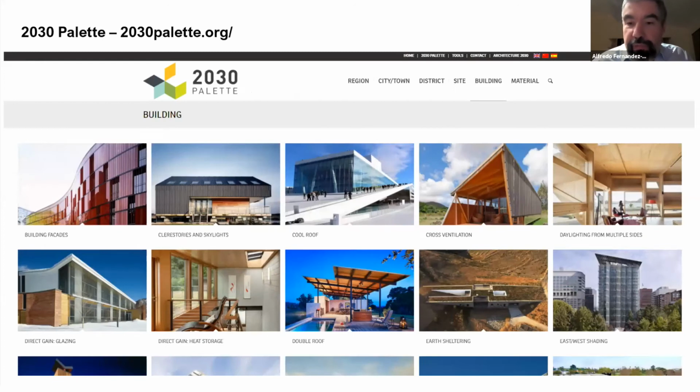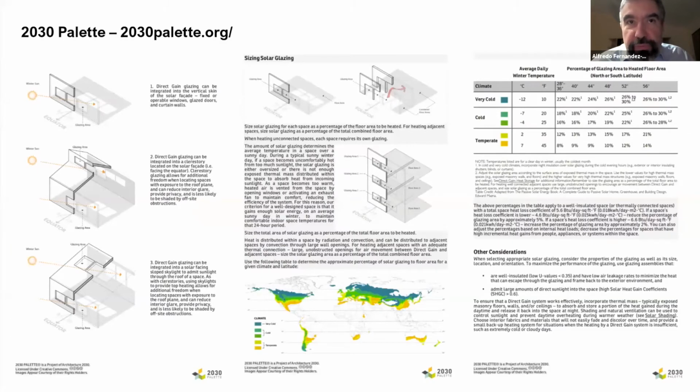I also want to plug a very important resource, which is the Architecture 2030 Palette. The 2030 Palette provides tremendous resources for initial guidelines during the design process. Today I just want to show the example of sizing windows for direct gain. When you click into this strategy, you will see, among the many pieces of information there, a very detailed guideline to size glazing for passive solar heating.